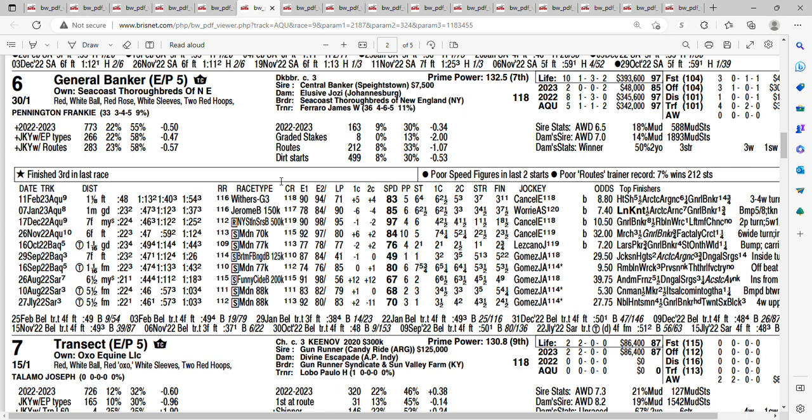Take a look at the 6 horse at 30-1, General Banker, the most experienced horse in this race with 10 races under his belt. But he's only got 1 win out of those 10 races. Taking on Open Stakes Company twice, in the Withers and in the Jerome, he finished 3rd both of those races, but he finished kind of far behind. Getting 30-1 on the 6 horse, General Banker.